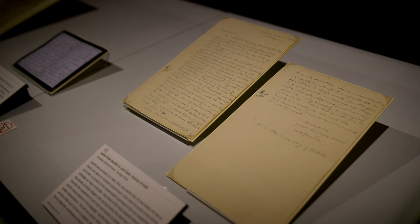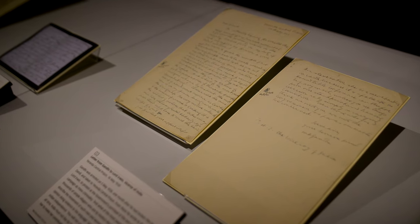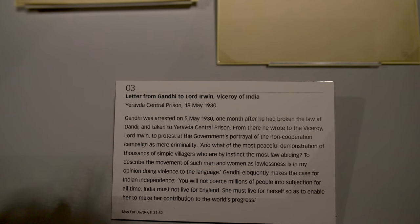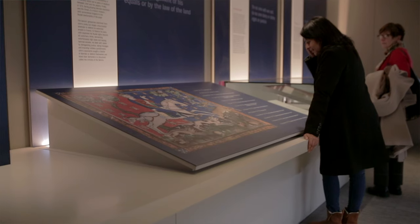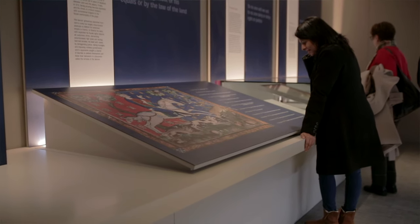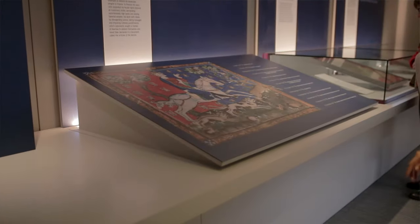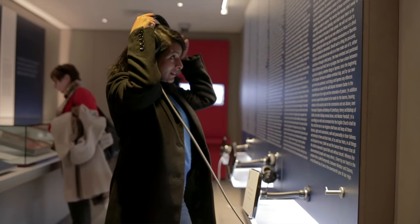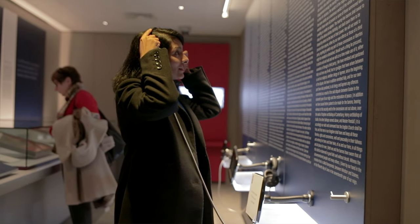And finally, you will also find letters written by our own Mahatma Gandhi, dearest Bapu, to Lord Irwin, who was the Viceroy of India. But in sab ke beech mein jo sabse zyada highlighted cheez hai, wo British Library mein rakhi hui ek bahut hi important book, which is Magna Carta. Bonus points to all those who know what Magna Carta is. Magna Carta is the first written constitution of Europe.